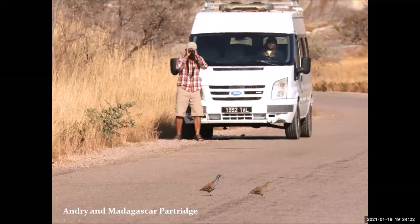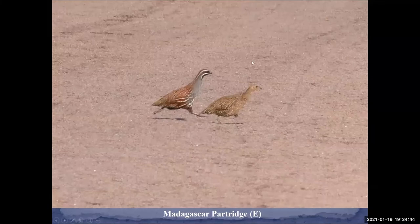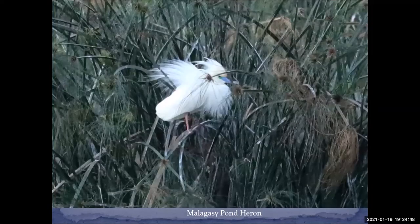But we had been dropped off on the side of the road to do some birding in this grassland. And all of a sudden, Andre starts yelling and screaming because running right in front of him were these two Madagascar partridges. I mean, how wonderful is that? And we went running, literally running down the road to try and get close enough to see them. And so here's a closer view of a male and female endemic Madagascar partridge, delightful bird.